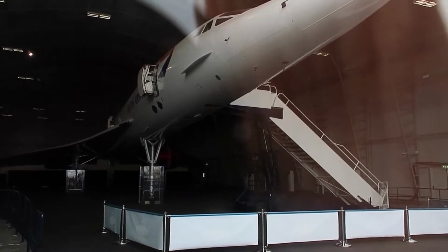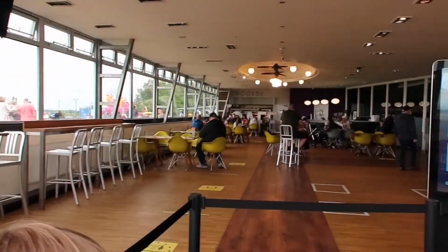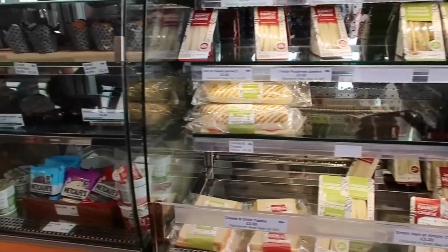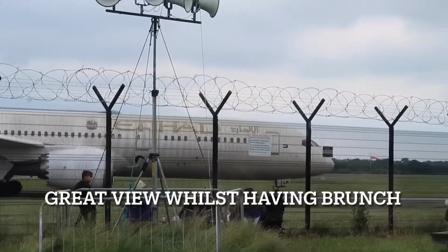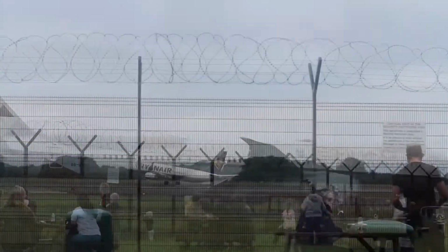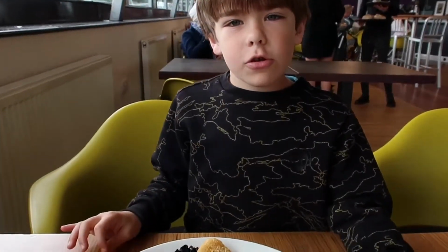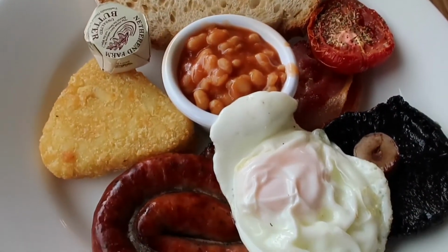Just about make out Concorde. Really good brunch that, with 14 greens as well, I'll definitely eat that again. So behind me you'll see there's Concorde in the hangar, which you can have guided tours around, they do events and things as well.